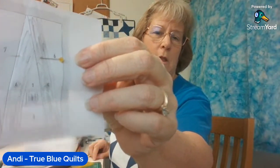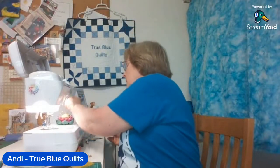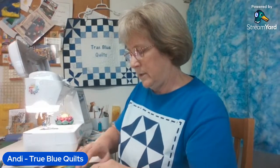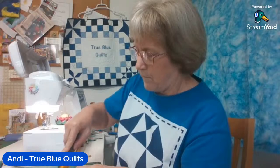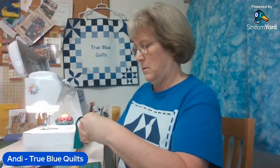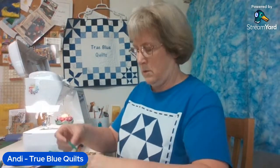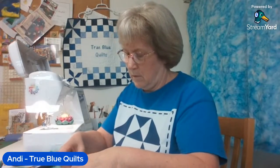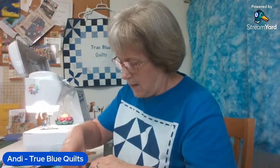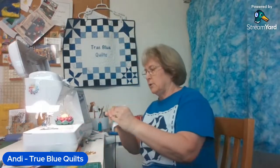And there, if you can barely make out that shading, that's the letter I'm working on here. Okay, and then we press our fabric out of the way and repeat the steps. We fold paper, trim, add the next piece. It's not laying flat while I add the next piece. Add a piece and sew.